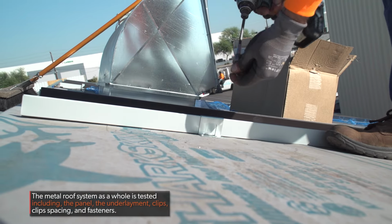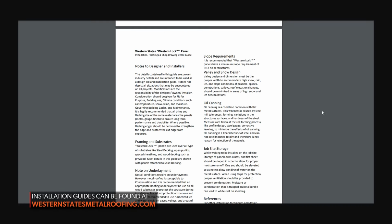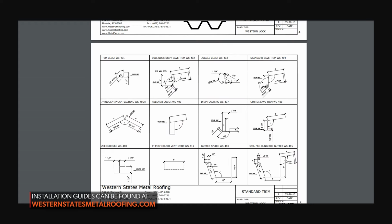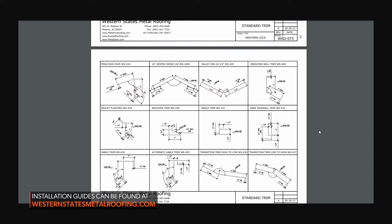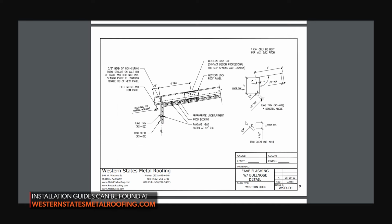And then we send all that to them along with our installation guide, and they take all that information, they'll look at it, they put it all together, they put the panels together, they put it in whatever kind of testing you're doing, whether it's wind, rain, they're going to test it, and then that whole mock-up, including the clips, the panels, the fasteners, that all becomes part of the system. So what you've done is you've tested that system.